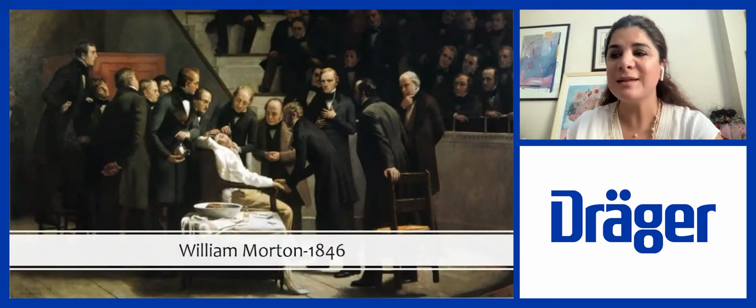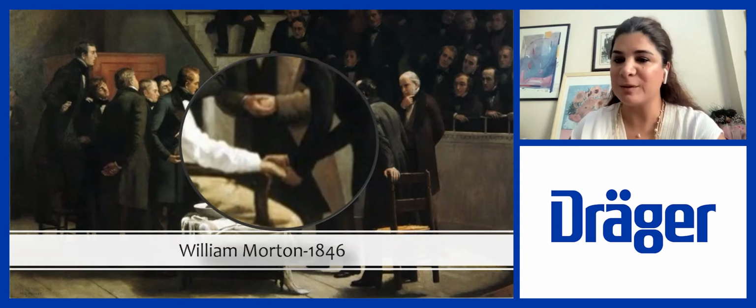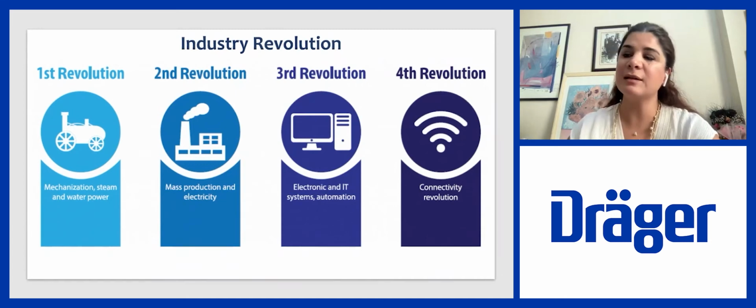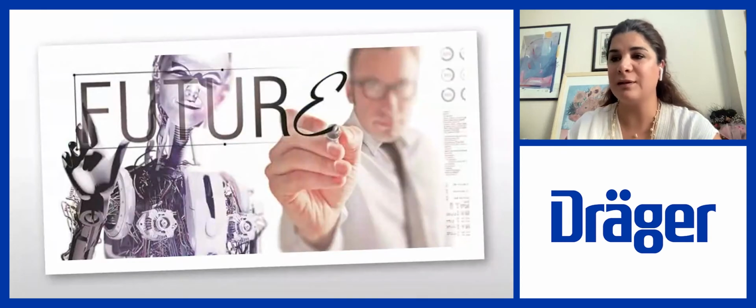Since the first anesthesia performance, patient safety and monitoring and optimizing anesthesia management have been the major concern. Medicine, of course, benefited from technical advancements that occurred in parallel with the Industrial Revolution. The main issue in the fourth revolution we are currently in is connectivity and artificial intelligence.